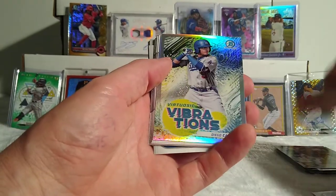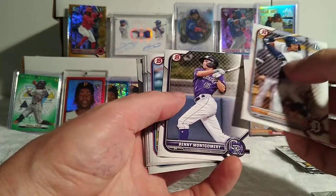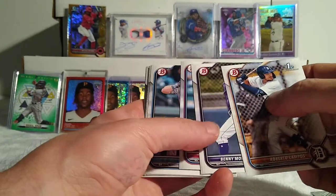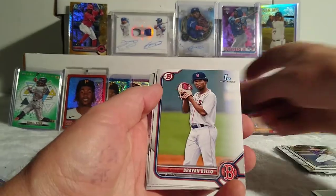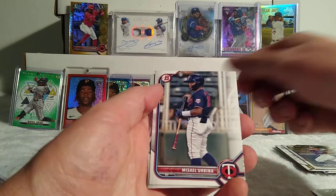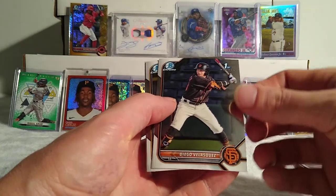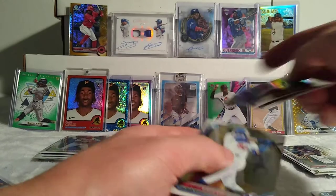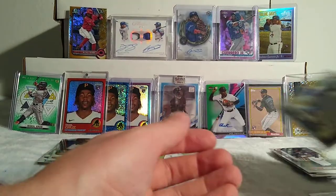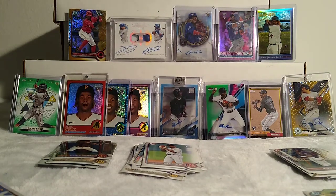Hoy Park, Diego Cartaya, Roberto Campos first, Benny Montgomery, Luke Wiedel. We got Brady Allen first, Bello first, Urbina, Jason Dominguez, Velasquez first, Lazard first, and Cartaya. Man, I am just so happy. I can't believe we hit that, man. We've got so much more to go too.